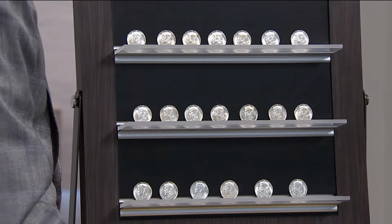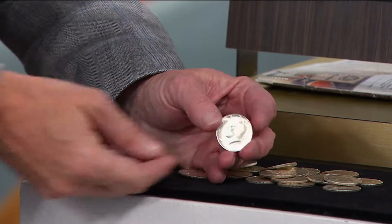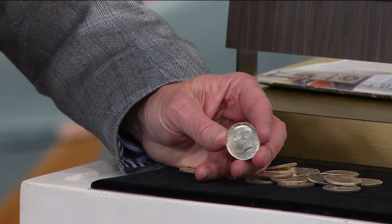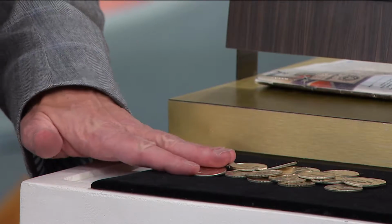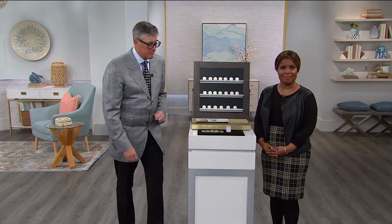I was looking at this. Here's one of the coins in all of the available coins. See this one right here? This is a 65 silver Kennedy, $31.50. The lowest price is $19.50. So the lowest numismatic value for your 20 coin roll is $390.